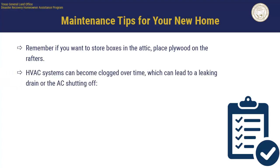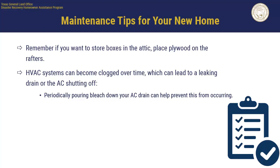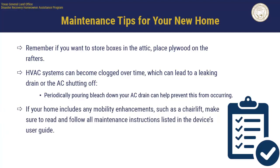HVAC systems can become clogged over time, which can lead to a leaking drain or the AC shutting off. Periodically pouring bleach down your AC drain can help prevent this from occurring. If your home includes any mobility enhancements, such as a chairlift, make sure to read and follow all maintenance instructions listed in the device's user guide.